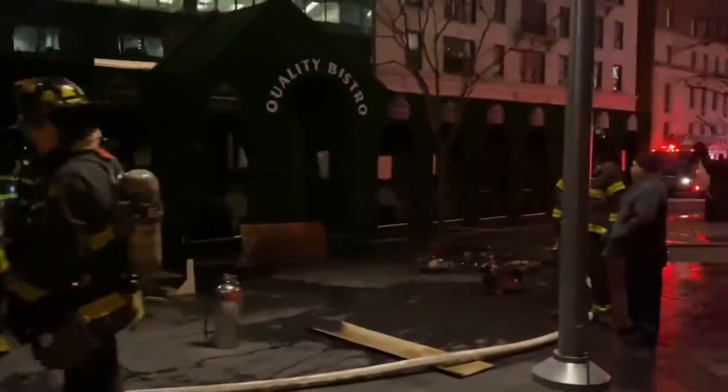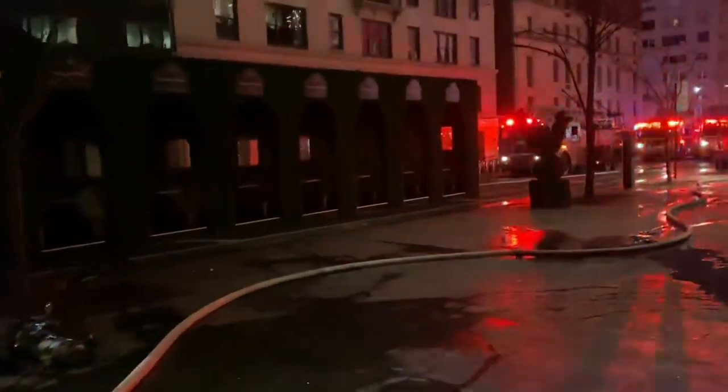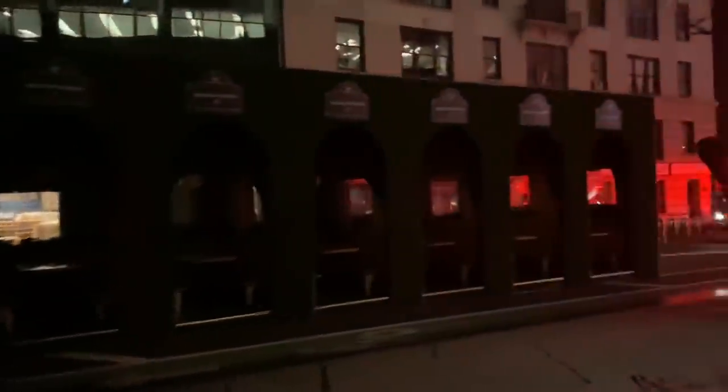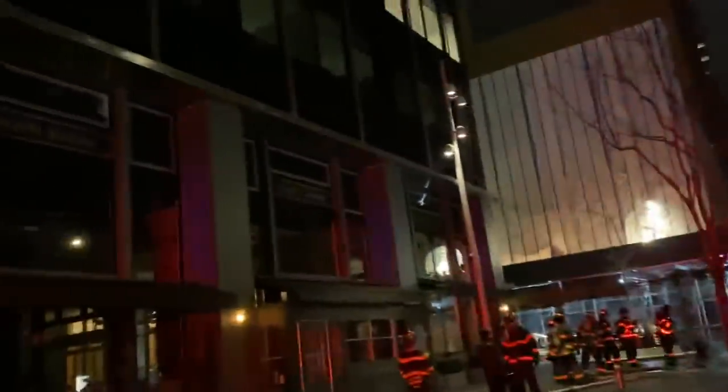All right, so look how big this thing is. It's almost a quarter city block. It's called Quality Bistro. It goes from there all the way over here. Very elaborate, very elaborate. It has like green leaves on the outside, and all wood tables and such. Look at it. Probably better than the restaurant. I don't even know where the restaurant is. There's the restaurant up there.